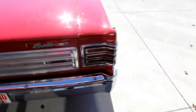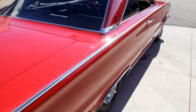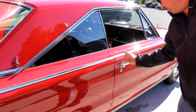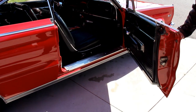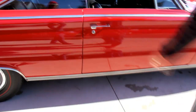When you look down the side of it, it is straight as an arrow. Look how that door fits. If it wasn't for the line there, you wouldn't even know there's a door there. Nice and flush, nice and even. Gaps look good, the lips look good, the jambs look good. This is all original paint here.